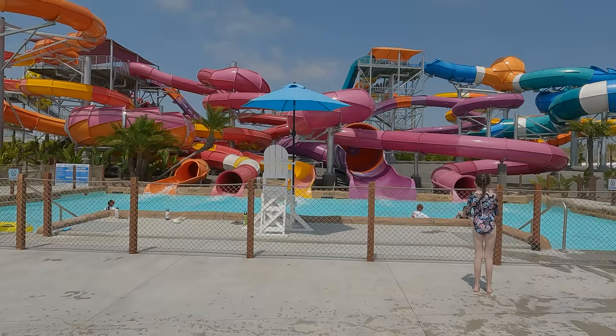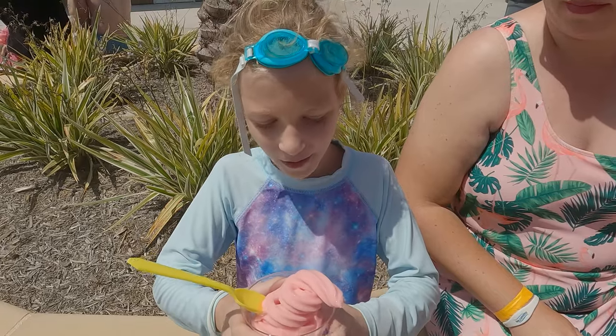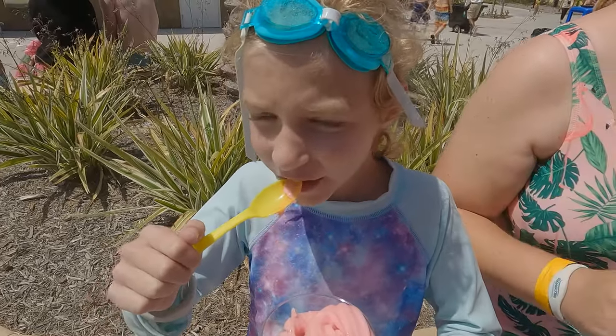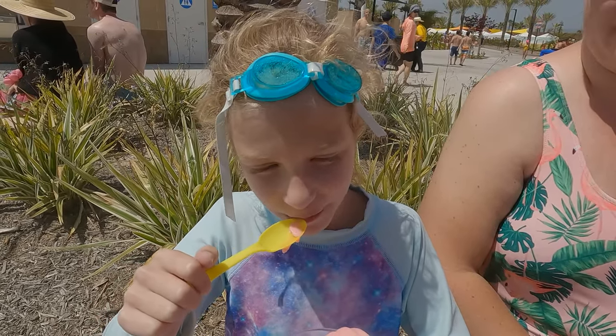Now that we're done with the slides, we're gonna head over and get a sweet treat. Just for a frame of reference, from these slides here, the front of the park is that way, and the back of the park by the restaurants is this way. I got a watermelon wild berry. It's yummy. It tastes like the Dole Whip from Tropical Hideaway at Disneyland. That's watermelon flavor. And I got a Coke with ice cream. It's pretty good and refreshing.